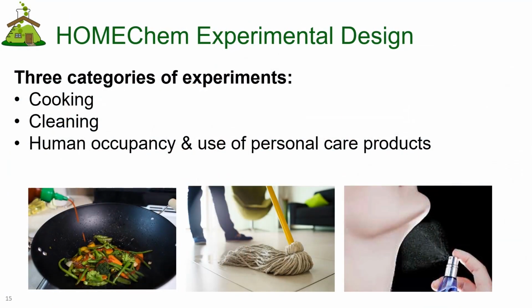So the experimental design for the study was pretty novel, so I always like to point it out. I mentioned in the beginning that there's this difference between very controlled laboratory studies and field studies where you go out into the world and just observe what happens. What we have here is somewhat of a hybrid because we have a house that we can't really control. We don't know what the outdoor pollution coming in is. We can't control that. But we controlled the activities that we performed inside this house really, really well. So in that case, it's more of a controlled experiment.